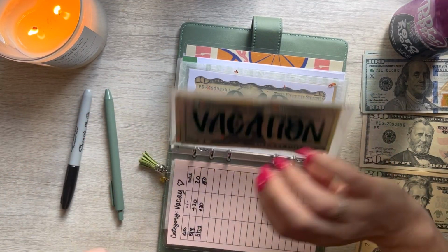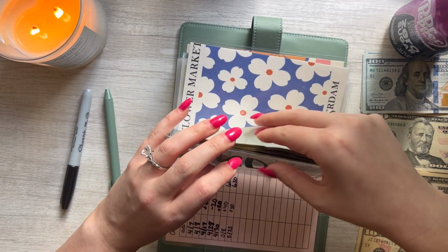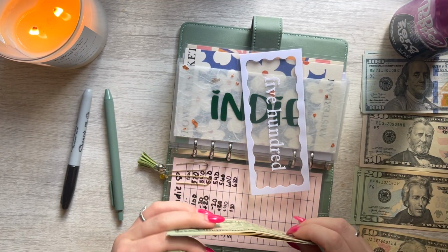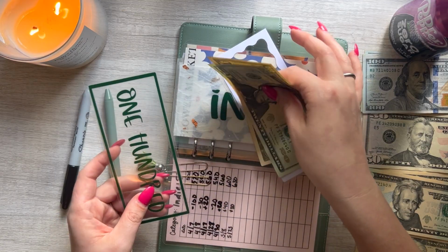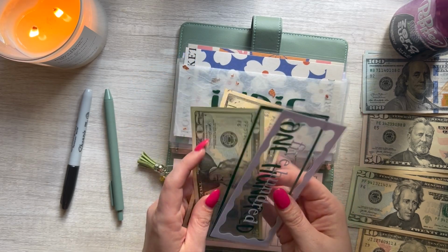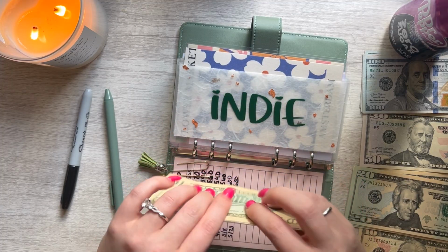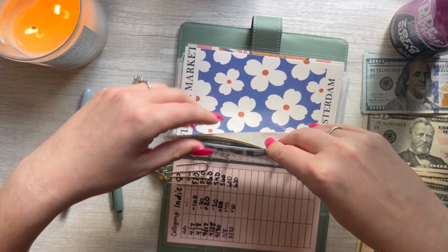Okay. Now the next thing we're going to do is we are going to be taking back to the bank 100 of this, 20, 40, 60, 80, 100, and putting that into our high yield savings account, and that will go here. So that is now Indy's sinking fund and her emergency fund for vet visits and things like that. So 600, 620, 630, so $630 in Indy's sinking fund.